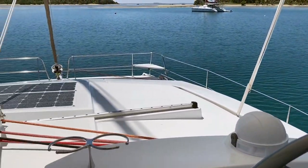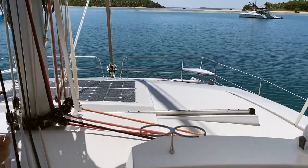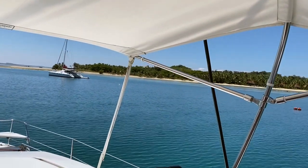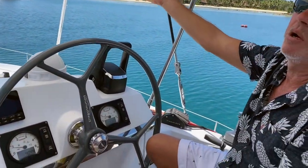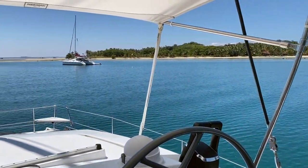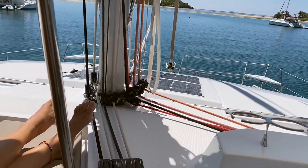And the visibility is just perfect all around here. We've added the canopy cover as well, obviously. That looks brand new as well. It's very comfortable because you can fold it down and have it free if you want, have it wide open. But it's great for the sun and for the rain. Everything is really well organized.